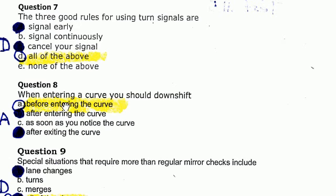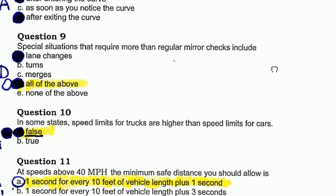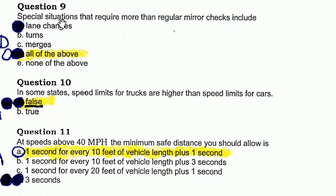Number 8. When entering a curve, you should downshift before entering the curve. Number 9. Special situations that require more than regular mirror checks include, correct answer is all the above. So that would be lane changes, turns, and merges are all special situations that require more than regular mirror checks.